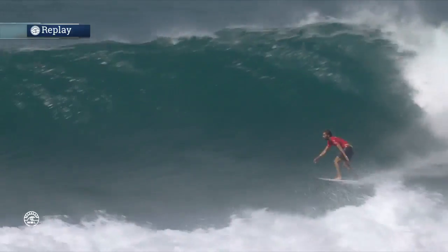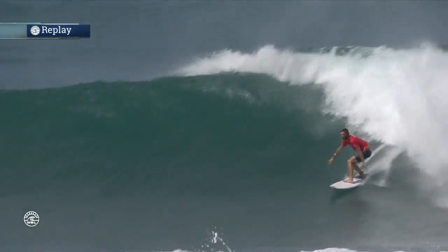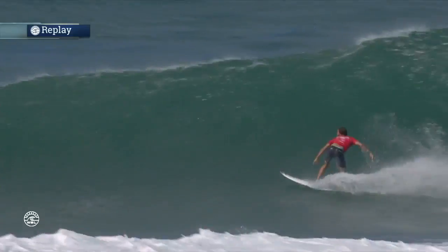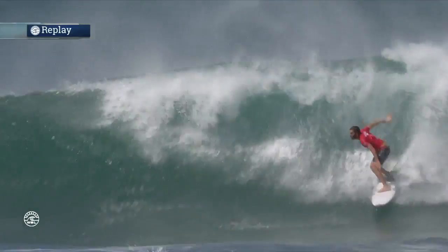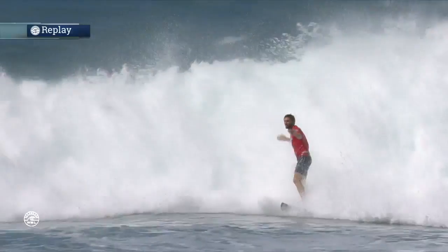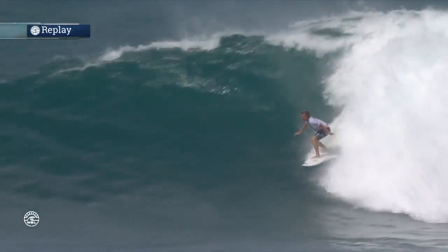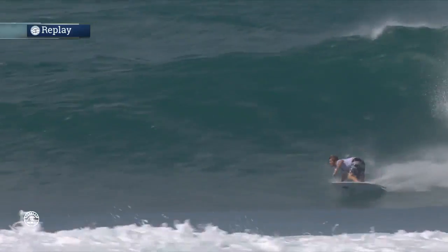Good size set wave, first section too. He lays into it, times it, and attacks the lip. That is something we don't see very often in that first section. And then the second section, arcs it, throwing a ton of spray, and then attacks with the lip and free falls. Three solid turns. I say you're right. It is going to be one of the best scores we've seen in the entire event.